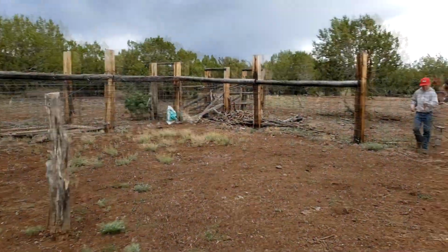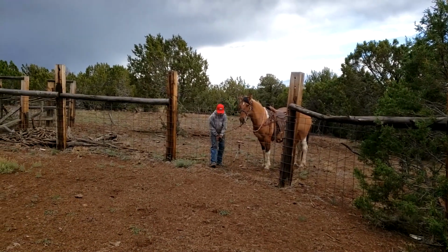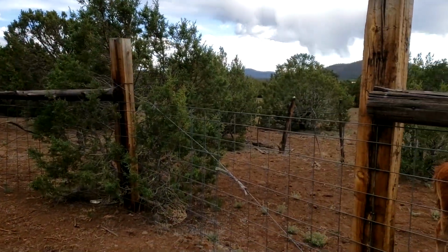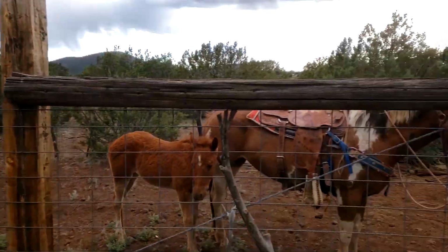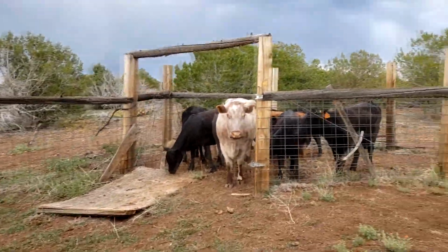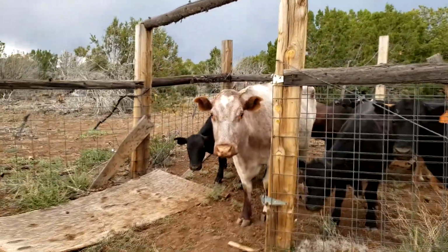Our corral's a little old, so there's some stuff missing there. So we're going to tie a horse right there, and we're going to have to be careful not to push them out here. So I think our cows will separate out pretty easy. We'll see.